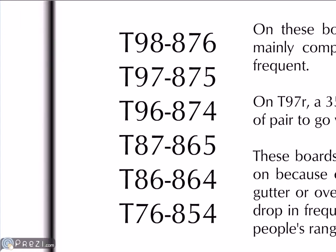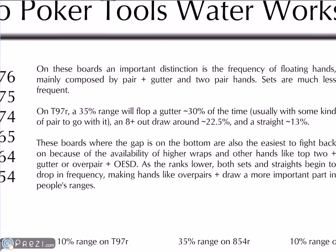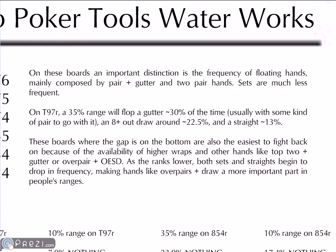Moving on to lower straight boards, the main distinction I want to talk about is that there's a very high number of pair-plus-gutter type hands that are going to be in people's ranges. So on 10-9-7 rainbow, a 35% range will flop a gutter a third of the time, then an open-end straight draw or better 22% of the time, and a straight 13% of the time. So 65% of the time he's gonna have at least something that's not air.